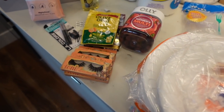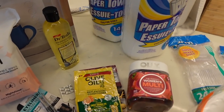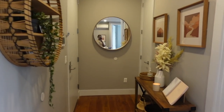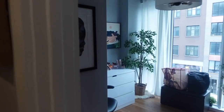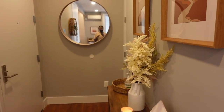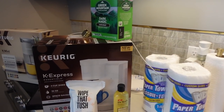Next week, I'm going to get back into what I eat in a week. Obviously, you guys can see the house is pretty much done. I pretty much did what I needed to do. My office, I put the curtains up the other day, so my office is kind of done as well. I feel like everything is coming together so I can relax now and get back to work.